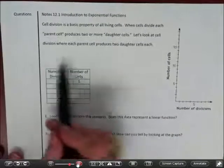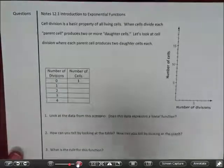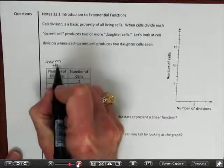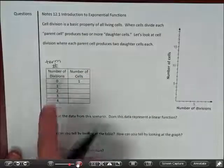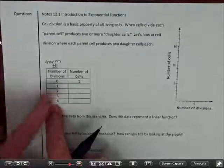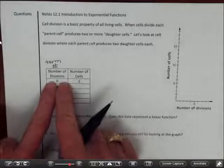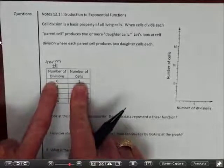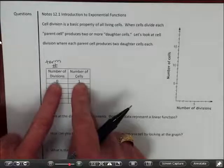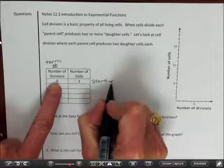Now, one thing I want you to be sure and think about with these tables, just like when we did tables with geometric sequences, this references the term number. Before anything starts to happen, we've got one cell. This is our one parent cell. This is our starting place, isn't it? So right out here, put starting place.